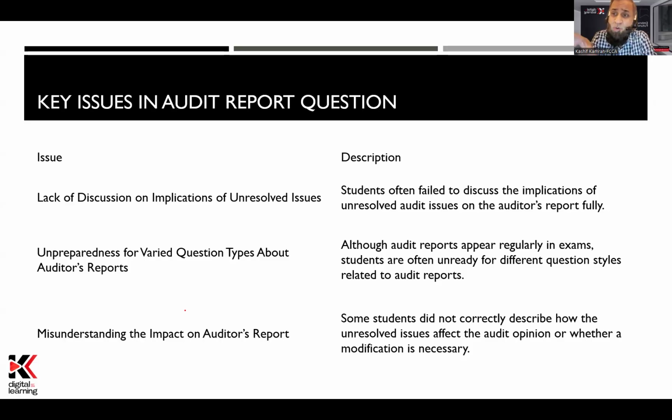Secondly, the student failed to comment on whether it is material or material and pervasive. At times, they fail to identify the percentage of the misstatement. The misstatement will be given in a reporting question, right? And you need to calculate the materiality of that misstatement by dividing it by total assets and by the profit, finding out the percentage, and then concluding, is it material or material and pervasive? Then you have to tell whether it is a qualified opinion or an adverse opinion.